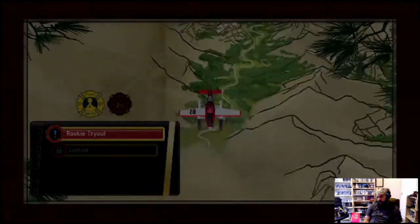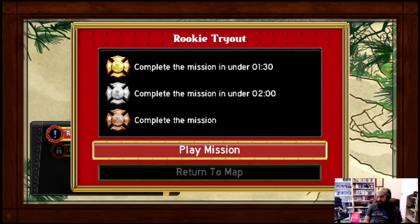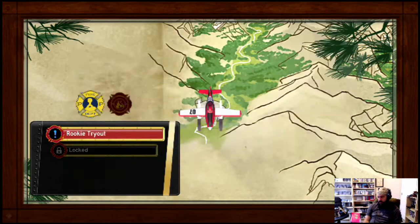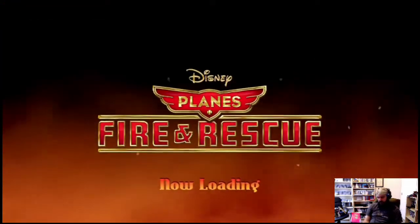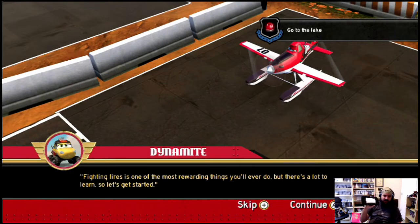All right, play mission. So we have Rookie Tryout. This has medals, and feels a little bit like a mobile game, but we'll see what we can do. One knock against this, in looking at the back, it will only let you use the gamepad. I really, really like games that let you use the Pro Controller. The gamepad is just okay. It feels a little bit bulky, especially when you're not using the screen at all. And this seems to only display the game and no controls on the screen.